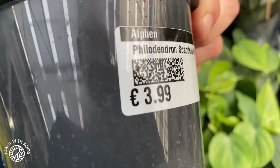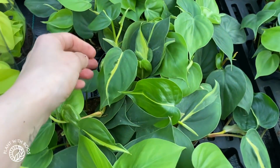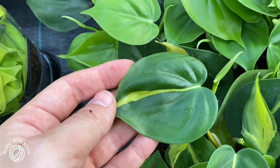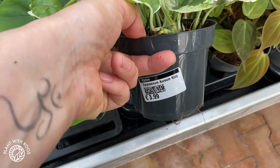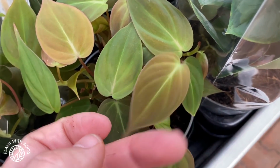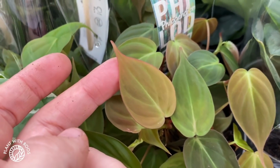So Brazil, €4 as well. With a nice funky middle line. And then some kind of Epipremnum aureum Enjoy, €4. More micans. These look so pretty and delicate. Very cute. These are also €7.